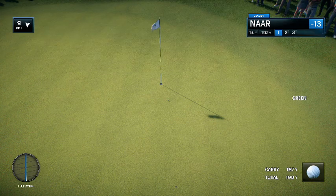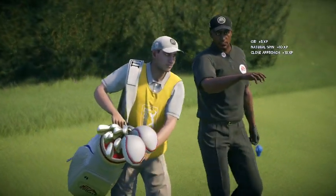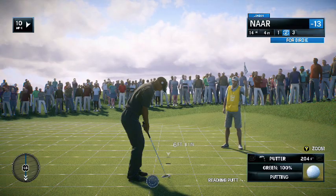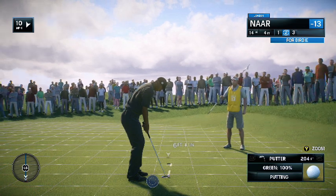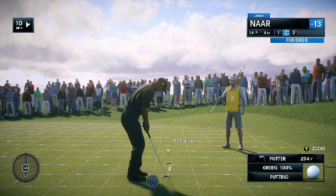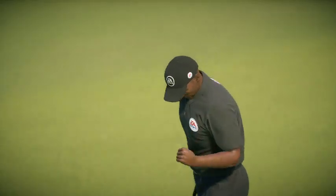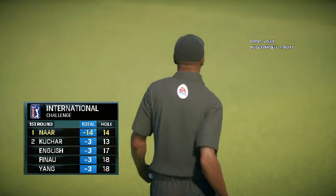Midway through this back 9, could use this birdie here at the 14th. Just needs to keep it steady here over the putt. And he has it. A good putt redeems all.